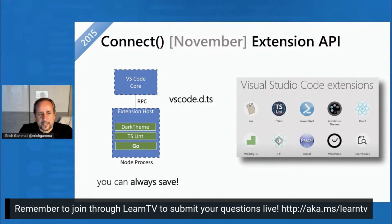So what we then decided to do is run extensions in a separate process so that the VS Code core is less impacted by extensions. For instance, in the VS Code core, save happens in the core. So an extension that does some weird things or has problems cannot impact the saving, which is a great thing. Also, the API was designed from the ground up.